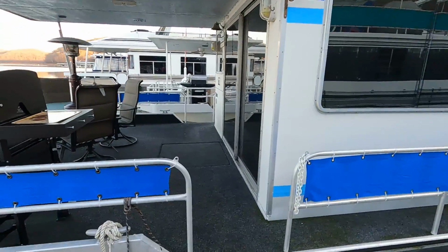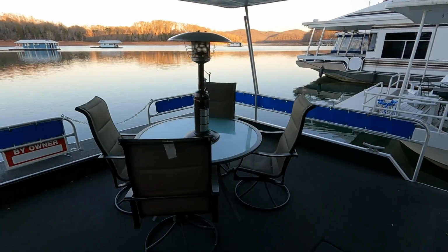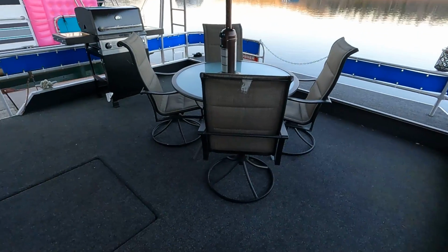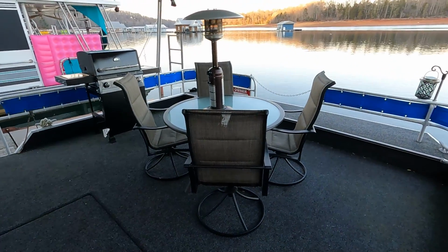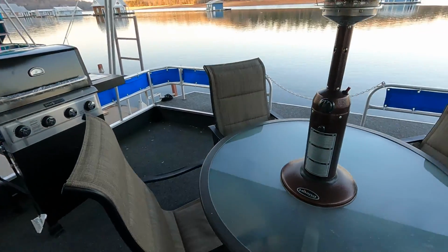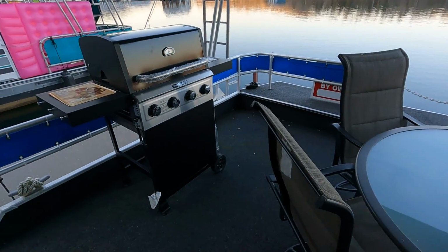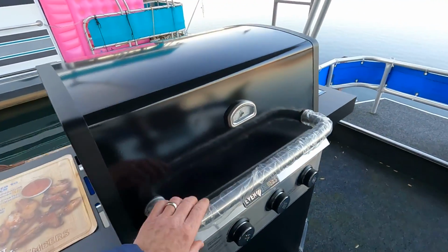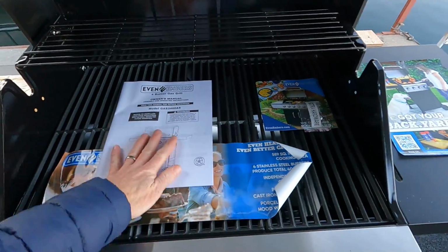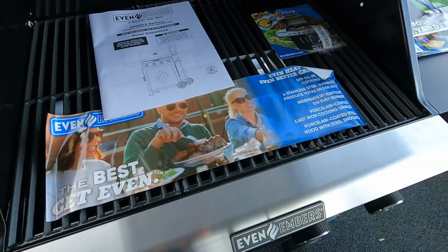And just about everything that you'll see in this video tour will remain with the boat. Current owners have purchased and moved on to their next one, so everything here now will transfer, including this patio table and chairs. If you're on the front porch, that's about an 11,000 BTU tabletop patio heater, and then we've got an Even Embers brand new 4-burner gas grill. It's going to transfer with this one as well. There's specs on it.